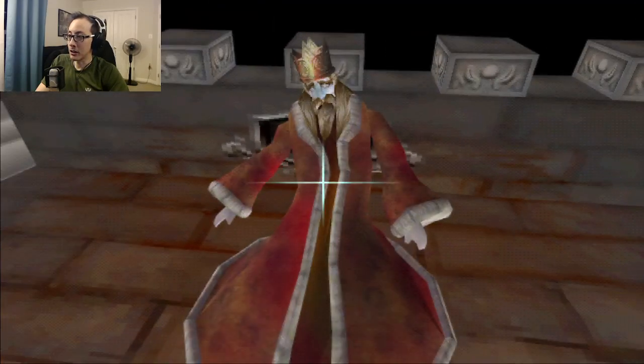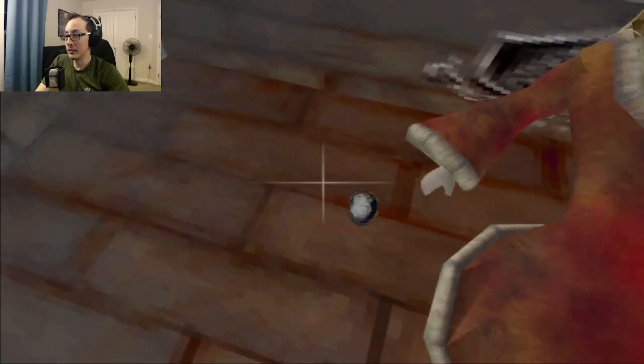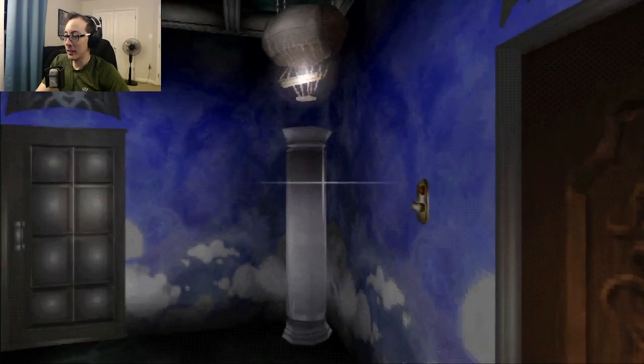Oh, sir, you appear to be dead. The king's dead body. Oh, what is this? What is this? Did it say cameo? I think that got mistranslated. They probably meant to say pendant. So I'm going to show this pendant to his sister. And then she's probably going to tell me how to get to the final room.